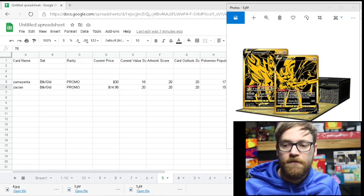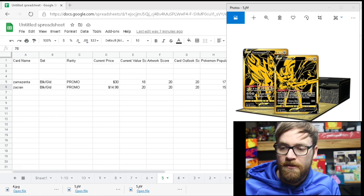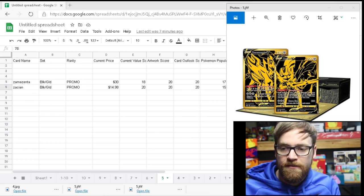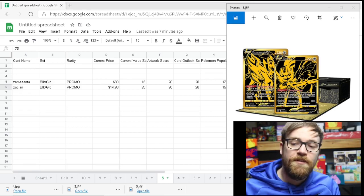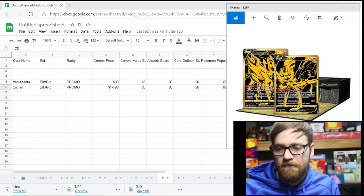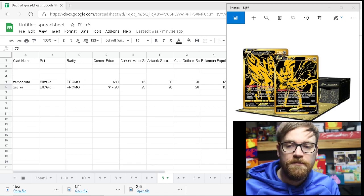Both of these cards look fantastic in my opinion. It's a really good artwork concept. I really enjoy the artwork of these, and I'm definitely going to buy more than a couple of these for my personal collection, and I will have a few of them to sell in the future, hopefully when they increase in value, which I believe they will.